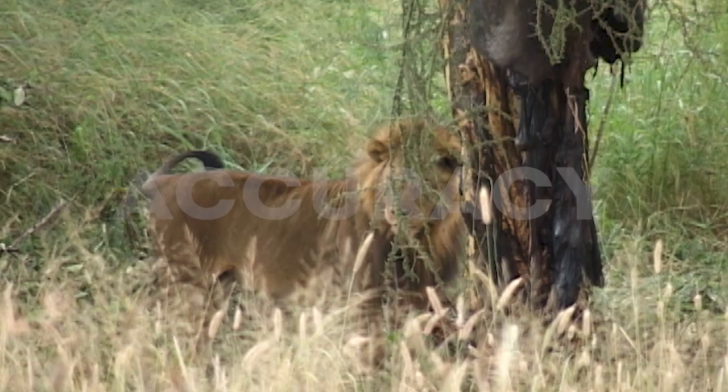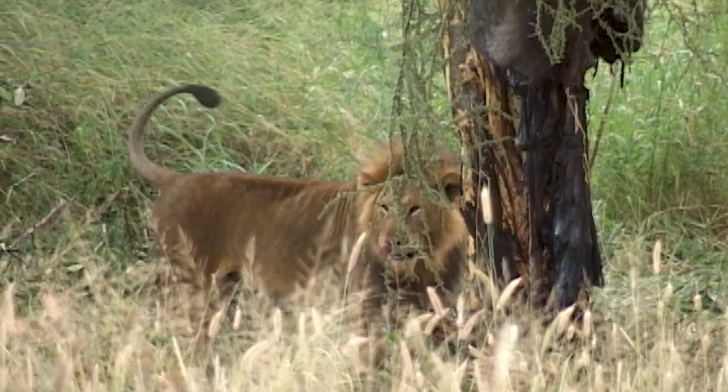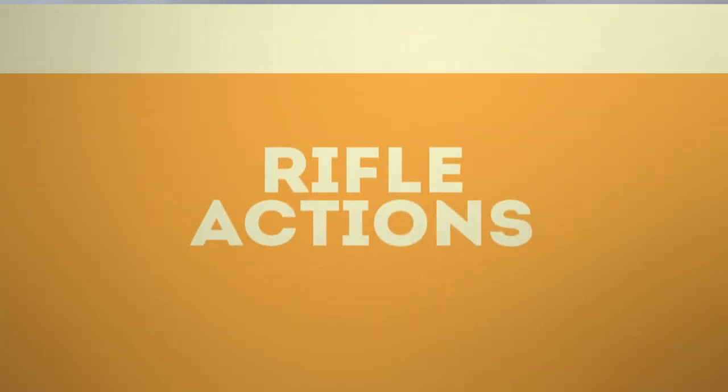Shots at lions are usually less than 100 yards, and the vital zone is about the size of a pie plate. So while good shot placement is absolutely critical, extreme accuracy isn't essential.